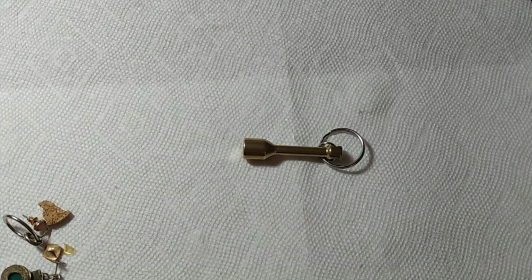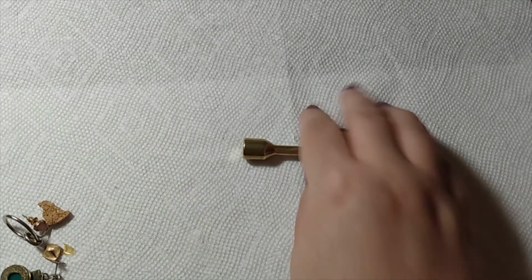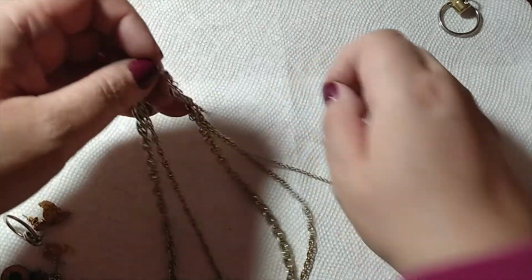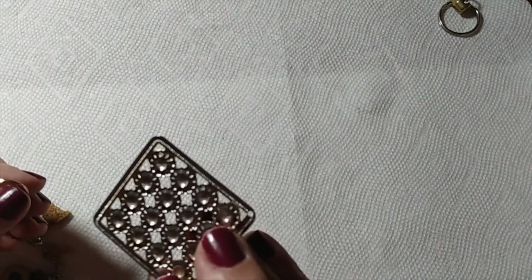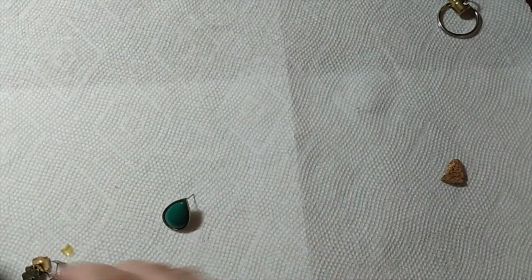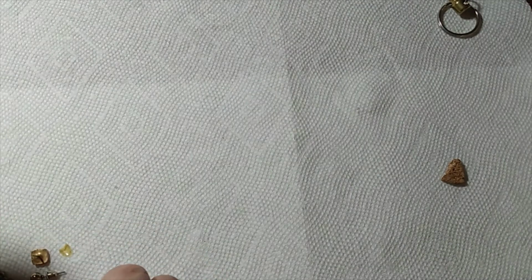Okay, here we have a multi-strand necklace. All gold tone. And that is Express also. So we'll put that in eBay. Loose something. Ugh, I don't know what that is. Hoop. Pair of earrings. And there's just tons of loose beads and earrings down here. This looks like a matching pair. Some more dangly earrings.